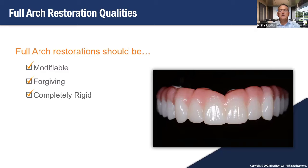And the core of this should be completely rigid. It should not flex, because if it does flex and if it's not completely rigid, you're going to have a delamination of materials on the outside. Cost effective. That's just my philosophy.